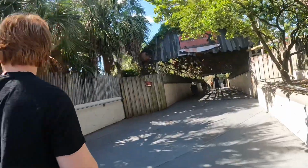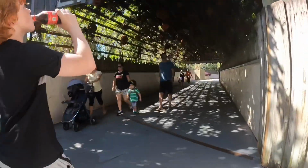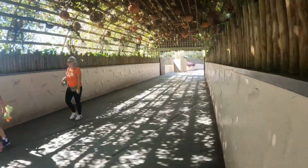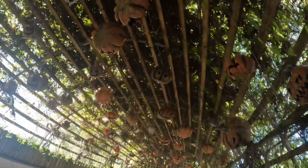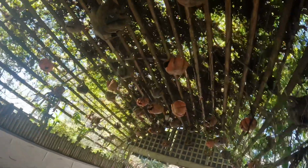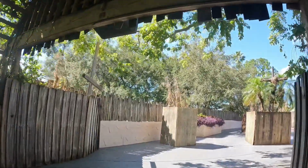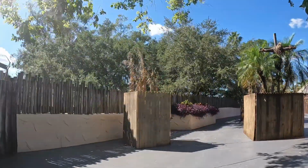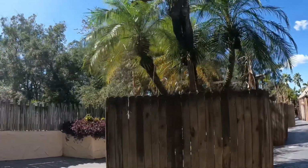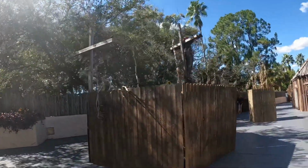And here's one of the new scare zones for Hollow Scream. Scare zones for Hollow Scream right here. I wish they added this. Did they ever find one of those water towers? Which is pretty cool. And yeah.